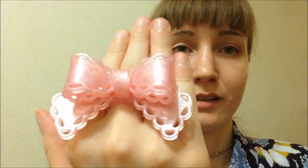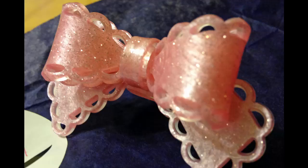Alright, now the last three items here are all rings. The first one I'm going to start with is the biggie one, and that is a Choco Mint ribbon ring. Look at that. It covers my whole hand basically, and it's an adjustable ring, so it'll widen and close more depending on who's wearing it. And it's made of plastic.